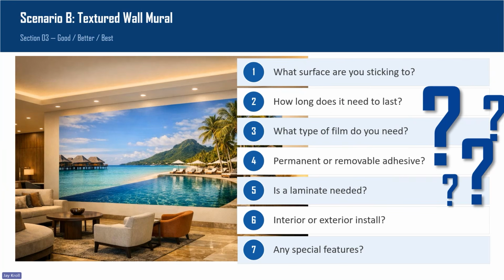We'll get on this. Okay, different job entirely. This is a hotel lobby. It's a full color brand mural that they want to put up. Let's run the question. Okay, what's the surface? What surface are we sticking to?